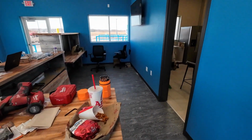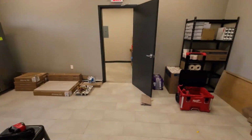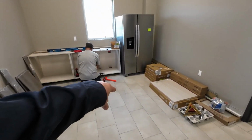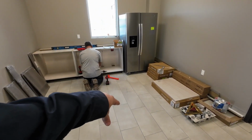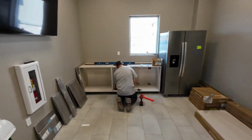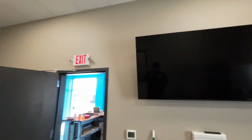So this will be the office area for the car wash. And then come back into this area over here. This is going to be the employee break room, where we're going to have our lunch table over here. Justin's putting the finishing touches on the kitchen area. There'll be the big screen TV here. It won't be a TV, it's for all the cameras. They're going to be in here. I think there's over 30 some cameras on site here, so we'll be able to do that.